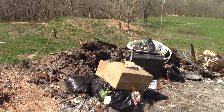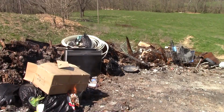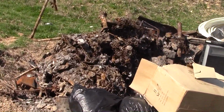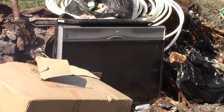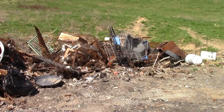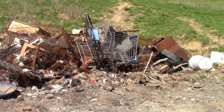This right here is the dump where they bring all the rent house stuff. I know I've had several people ask about where that stuff gets dumped. Well, it gets dumped in here and burned. There's a big screen old TV. That shopping cart that was in there from that one rent house I just did.